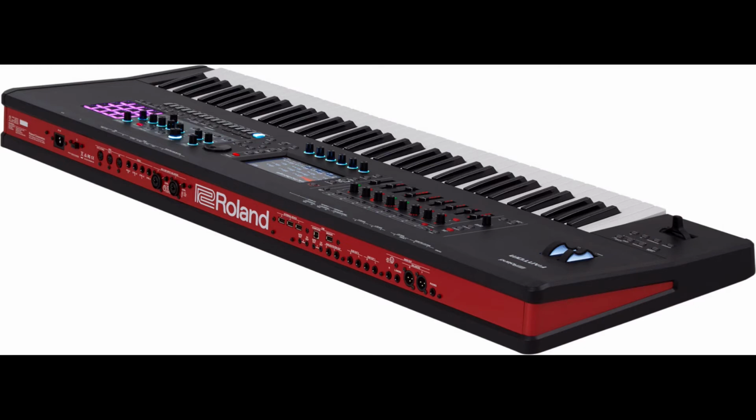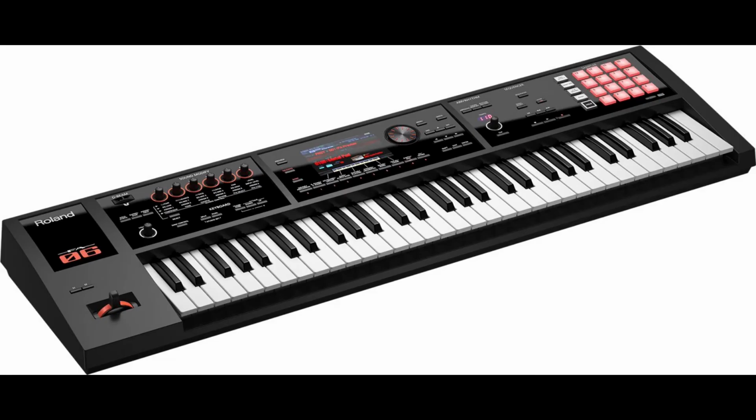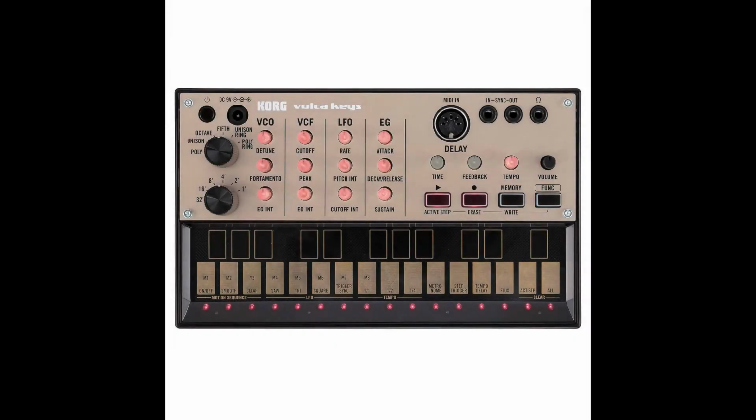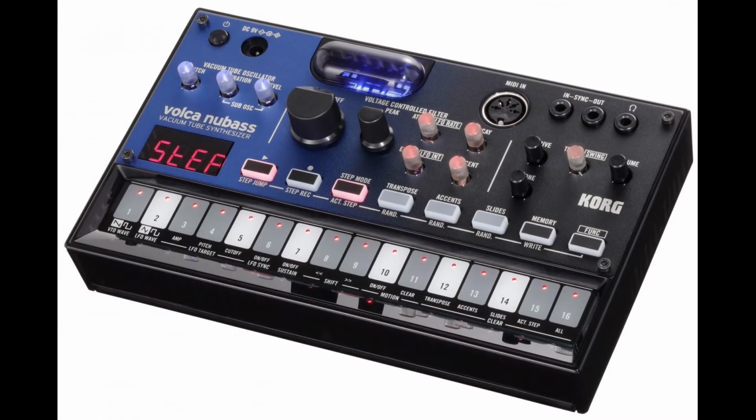Funnily enough, the Roland Phantom series does not intrigue me in the same way. I'm sure they're amazing, but the Jupiter X intrigues me more. Number 3, I have a curious interest in checking out the Korg Volca series. Another range that some folk love to ridicule, maybe because of their low price tag and small size.